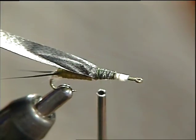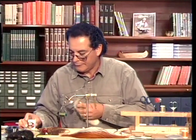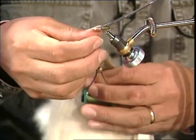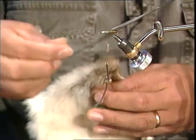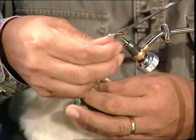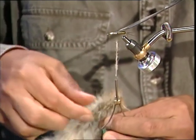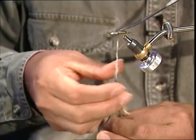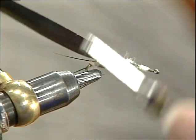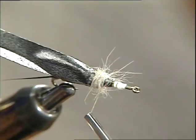Now, dabbing wax with my fingers and begin to tie. But first, we need to get a very loose style of dabbing. Very loose, because if you look underneath a stonefly, you'll see the gills, and this is what this is supposed to imitate, is the gills. So it's very important that you turn the fly upside down and take a look to see what you're doing.